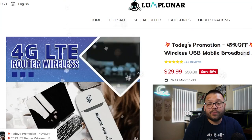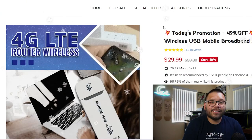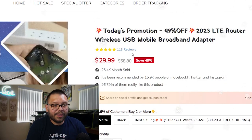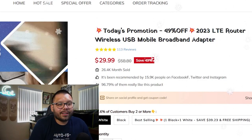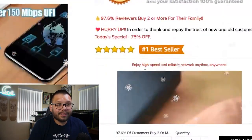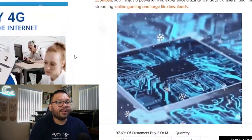So let's go over to the seller's website. We have Lump Lunar, and just like some of the other websites that we've been visiting, we have a title that could be a little bit optimized. But aside from that, we have some trust badges. We have the different variations, the images, and more information on the product itself.